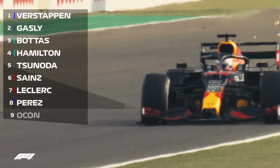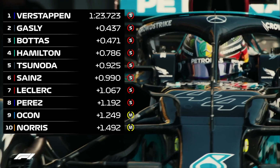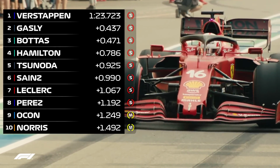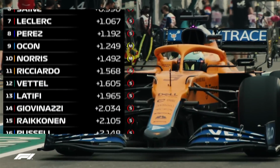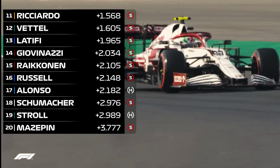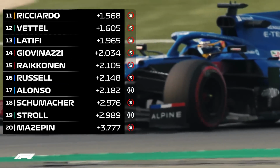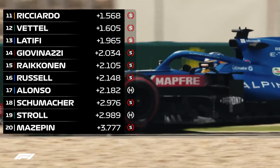So Verstappen quickest from the ever-impressive Pierre Gasly, then the Mercedes pairing of Valtteri Bottas and Hamilton, with Tsunoda P5 cementing a very decent session for AlphaTauri. Then the Ferraris of Carlos Sainz and Charles Leclerc ahead of Perez, Esteban Ocon and Norris. Daniel Ricciardo P11, then Sebastian Vettel, Nicholas Latifi and Antonio Giovinazzi, who learned this week that he'll be replaced at Alfa Romeo next year by Formula 2 driver Guan Yu Zhou. Kimi Raikkonen P15, then George Russell in the other Williams, ahead of Fernando Alonso, Schumacher, Stroll and Mazepin.